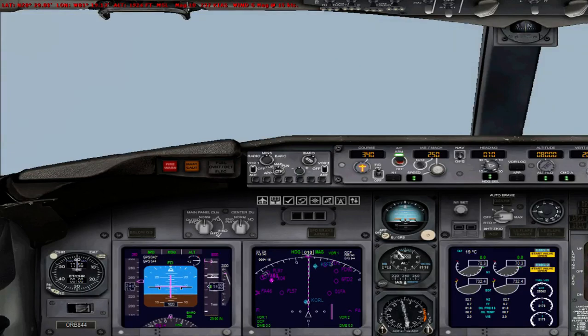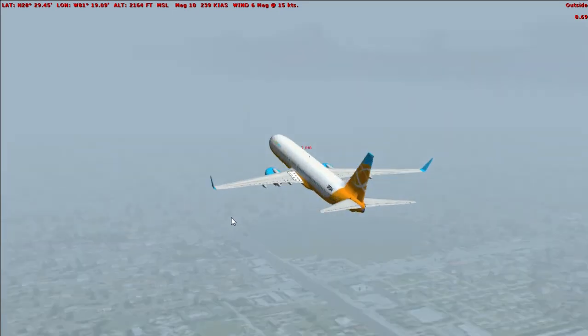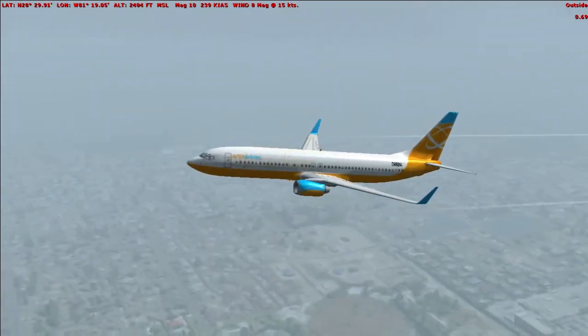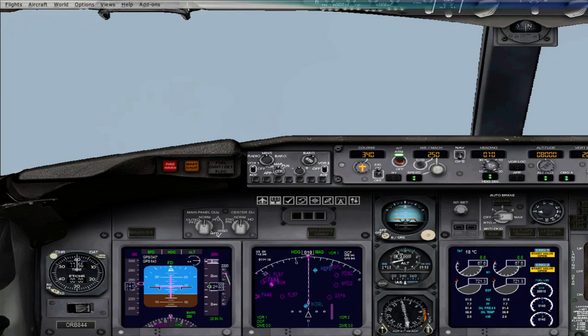142, turn left 040, you're 8 miles from J-Core, maintain 1,600 till established, cleared ILS 36 right approach. Left 040, maintain 8,000 until established on the localizer. Cleared for the 36 right approach, 142. Orbit 844, turn left 270. Left 270 for Orbit 844. November 142, report fully established 36 right. Wilco 142.